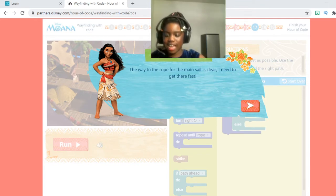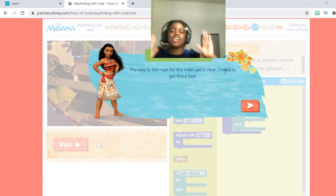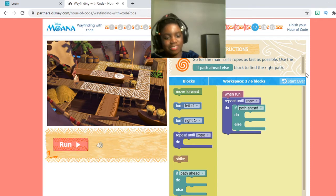Okay, Moana says the way to the rope for the main sail is clear. I need to get there fast before a Kakamora or anyone else, or even worse, the leader of the Kakamoras, come over to Moana and get mad at her. So let's click that arrow button and let's help Moana quickly. The Wayfinder's instructions are, go for the main sail's ropes as fast as possible. Use the if path ahead block to do the right path.